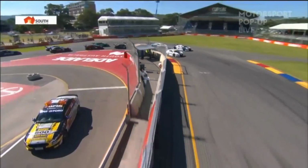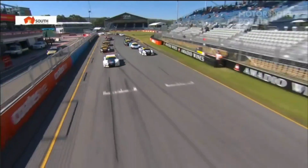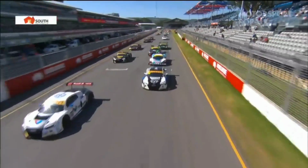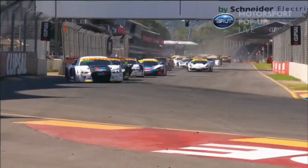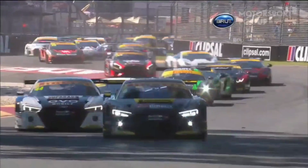Round the last corner, line them up. 20-year-old South African pole sitter in the Audi, and an all-Audi front row. It's a fast pace to the green flag, and a brand new season of the GTs is go. The Audis race down to the first corner. I'm not sure if Van der Linde, and they all climb over the curbs.